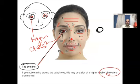But you might not have seen this, but on the face we have some points. With the help of these points, we can improve fat metabolism. We can also improve protein and carbohydrate metabolism, and we can dissolve these types of rings.